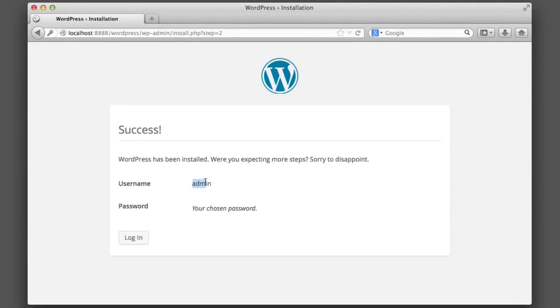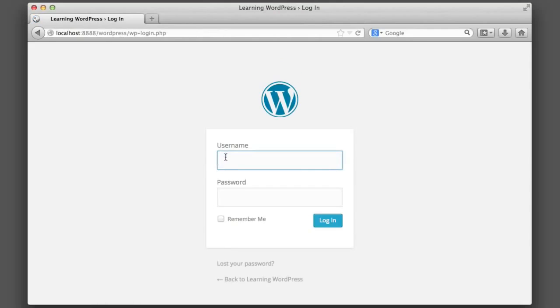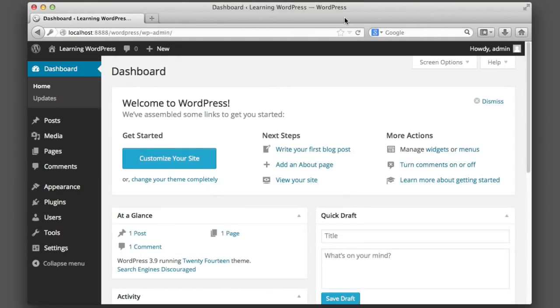Now a quick note, I chose admin as my username, and if this was on an actual web host instead of just our local machine, I would recommend not choosing admin just for security reasons because it's so predictable. But because this is on your local machine, security is not of the highest concern. This isn't an actual public-facing website, so that's fine. And go ahead and click Login. And once you enter that username and password, you're done.